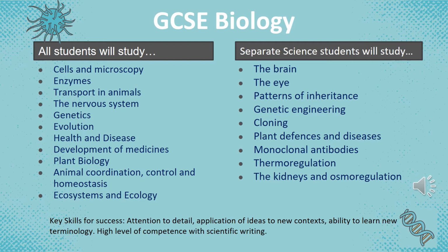So the next 3 slides aim to give you a bit more information as to how the courses differ. On the left-hand side, you've got a list of the topics that everybody will study as part of the combined science course. And on the right-hand side, we've got the additional material covered in the separate science course. So you can see for biology, we study such topics as enzymes, cells, transport in animals, and genetics. If you opt to study separate science, additionally to that, you will be having a look at the brain and the eye. You'll be looking at genetic engineering, so for example, how we genetically engineer crops, cloning, and thermoregulation, to name but a few topics.